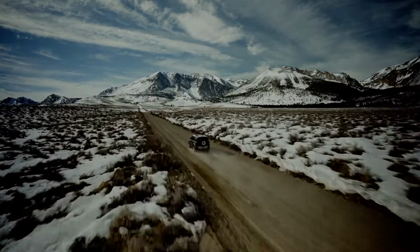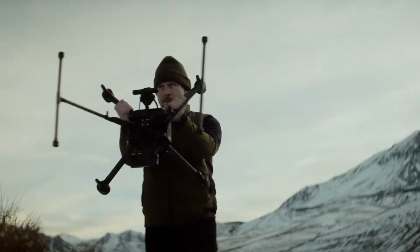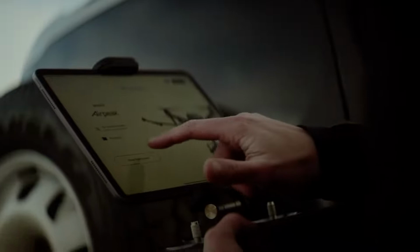Sony's Airpeak S1 cinema drone has a relatively light footprint. It gives you the high-tier quality visuals on a smaller production scale. We are putting the Airpeak through high altitude, cold temperatures, low light conditions, and testing its limits.